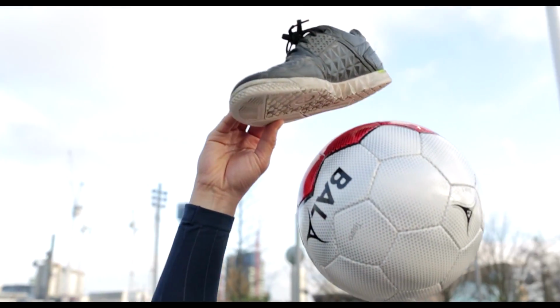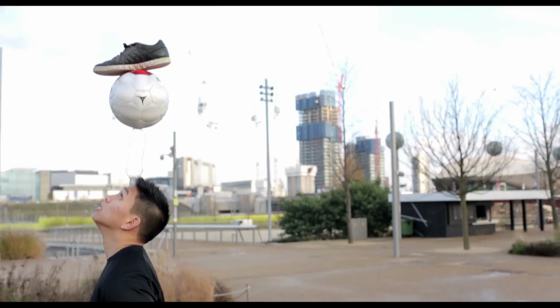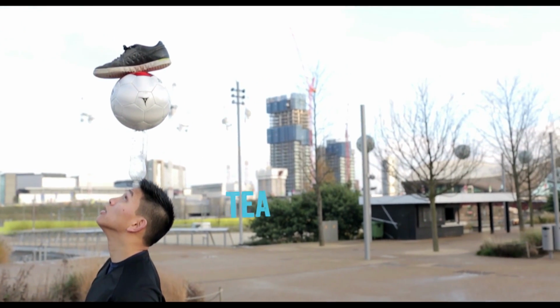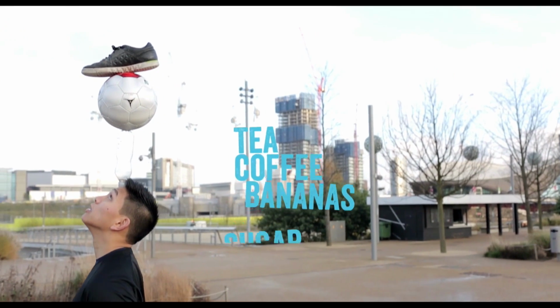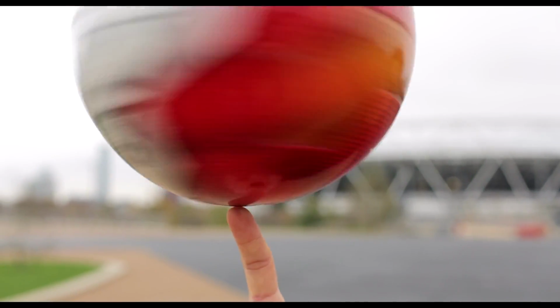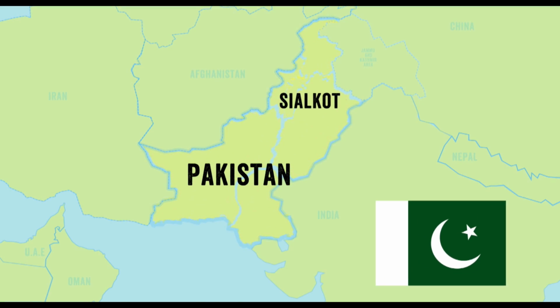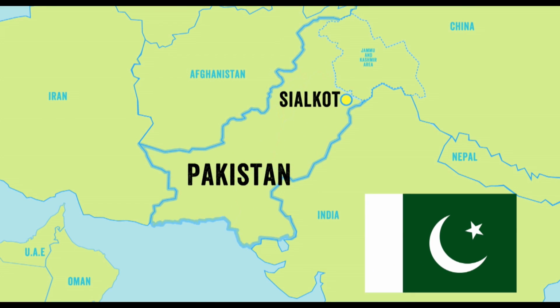There are over 4,500 products that carry the fair trade mark. This means a better deal for the people who grow our tea, coffee, bananas, sugar, cocoa, footballs. But you can't grow a football, so what do footballs have to do with fair trade? And firstly, how do you even make a football? To find out, we're going to Sialkot, a city in the province of Punjab in Pakistan.